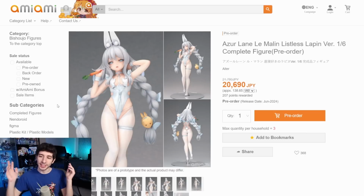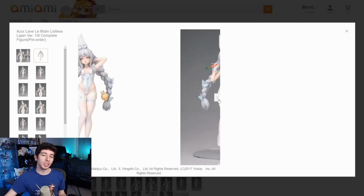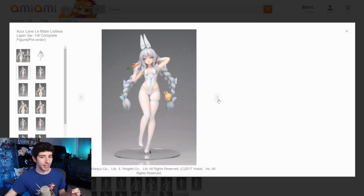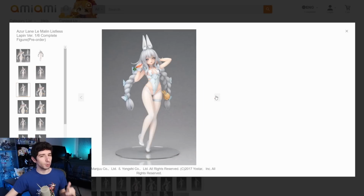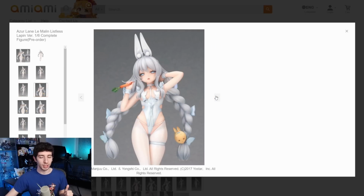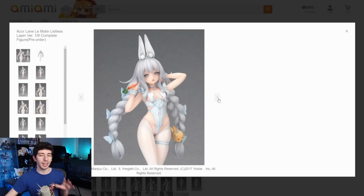Alright, next up is the Azur Lane's Lamalin Listless Lapin version, a 1/6 scale for the exact same price. And this one also comes with a bonus expression that we only just learned about. Now, unfortunately, I don't think it's as good as the default faceplate, but that's mostly because I think the default faceplate, the sleepy expression, is just so much better and very unique for a non-articulated scale figure. It just is something that you don't often see, and I think replacing it takes away the charm of this figure at least a little bit.